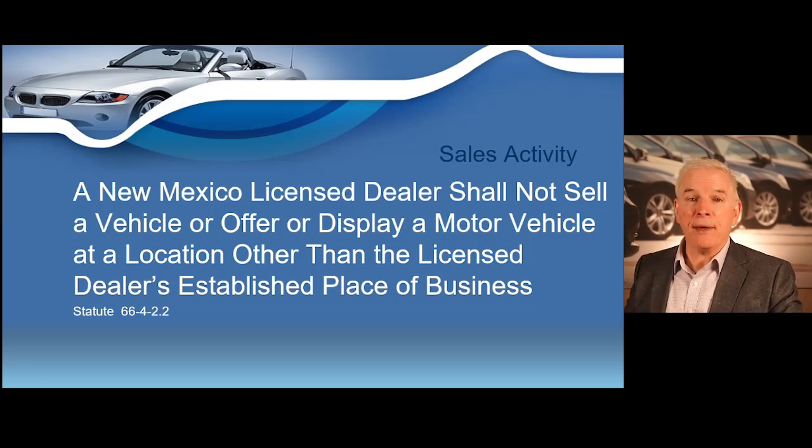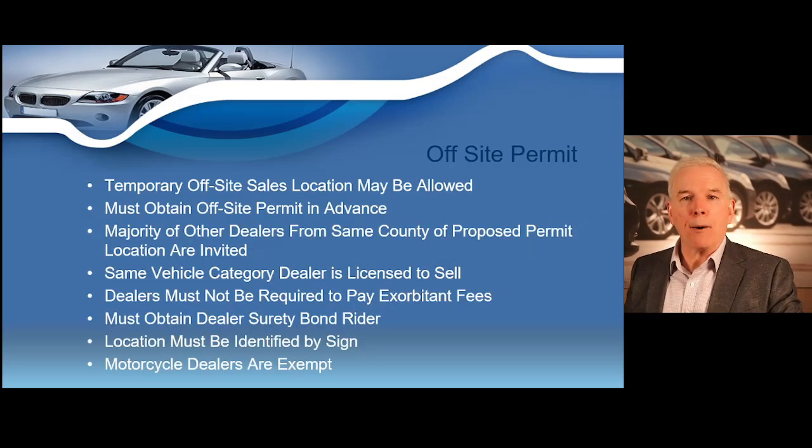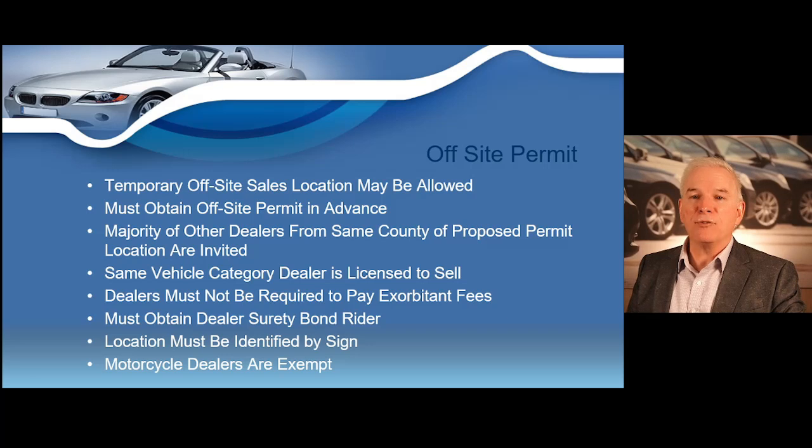So this is full New Mexico law. Make sure all of your retail sales activity occurs only at your licensed location. I want to make that clear because the state is enforcing that law. So you can never show your vehicles at non-licensed locations unless you are participating in an official off-site sale, which I want to talk about right now.